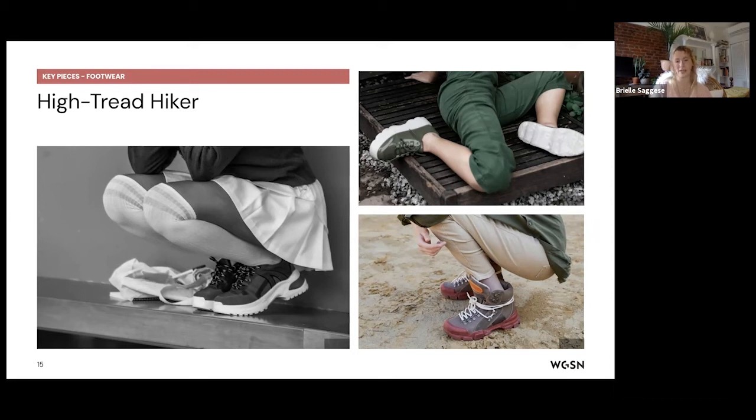That chunky sole sneaker has definitely been trending in the last few seasons, but we're seeing this also now merge into hiking aesthetics as well, where these hiking boots that are very, very common in outdoor wear and enthusiast consumers' lifestyles, those aesthetics are now merging into sneakers as consumers are wanting shoes that can blend back and forth between their everyday life sneakers that get them around town for different errands, for different events, etc.